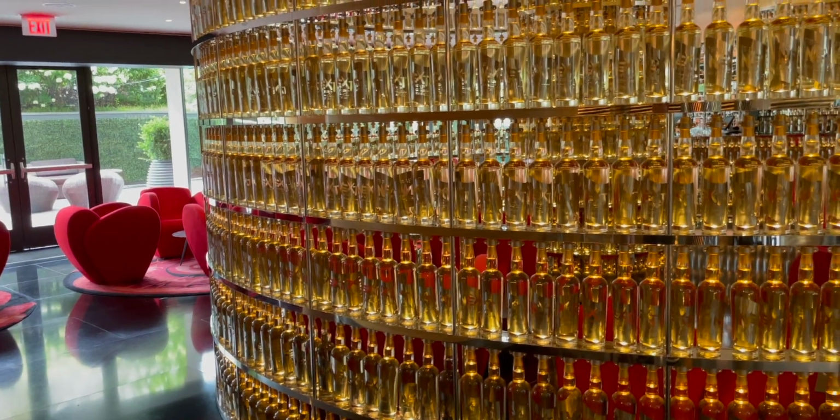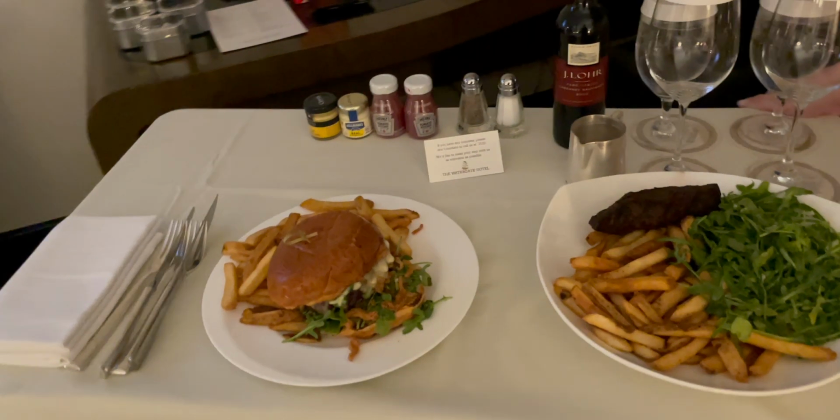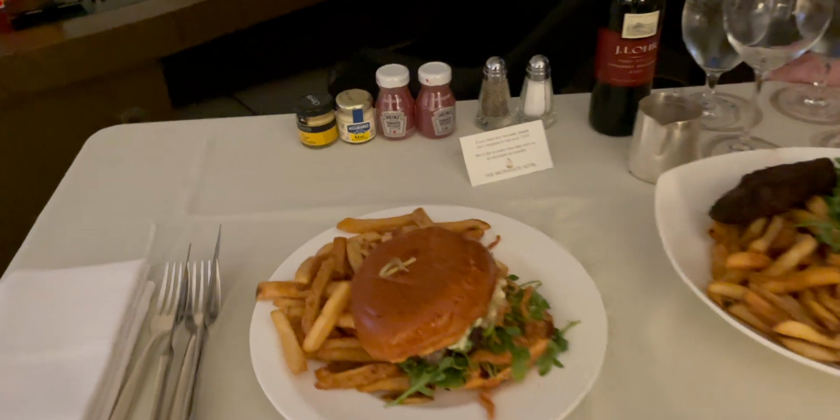Most of the restaurants close early on Sunday, so you're only stuck with using the amenity credit at the whiskey bar, which doesn't have too many food options, and in-room dining, which as you know has a surcharge and many fees that come with that. So it just makes it a little bit more difficult to use the credits they give you. But other than that, it was a pretty nice room.